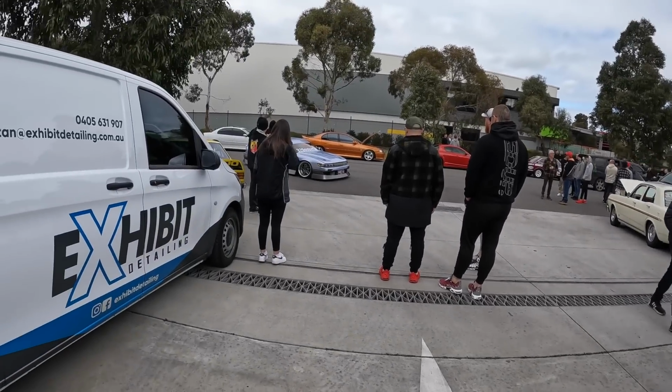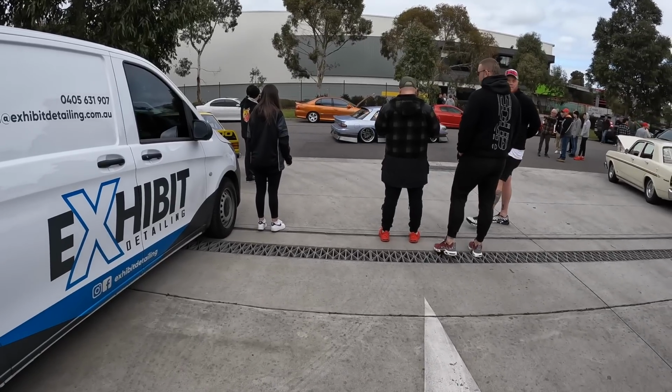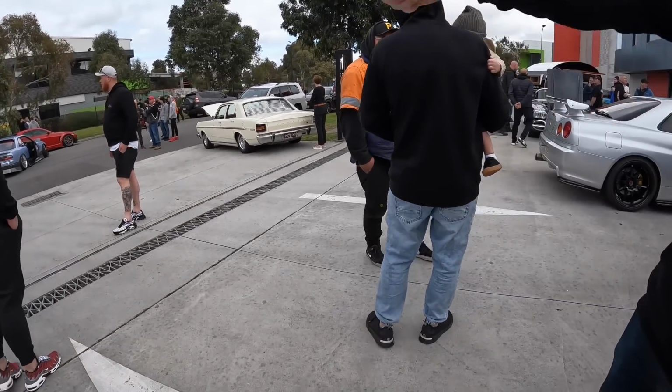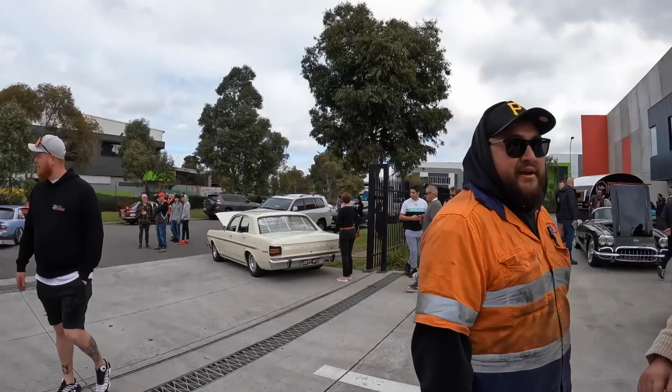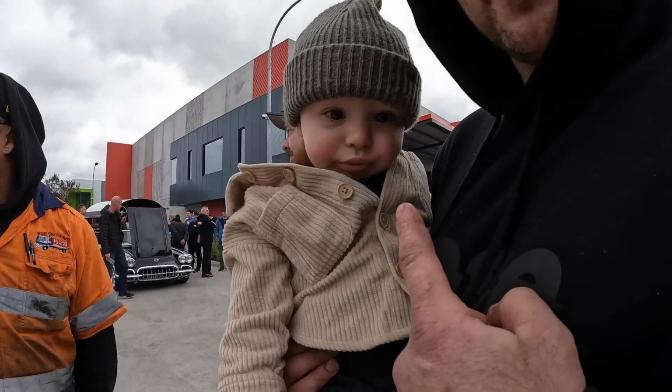Reckon that car's getting up the driveway? Yeah, I reckon he's gonna drive. Oh, where do you think he's reversing to? I think they're gonna put him just straight up the centre. We are. Little baby. Little baby.